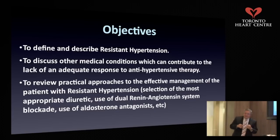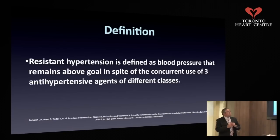So what's the most appropriate diuretic for a patient? If we're going to use dual renin-angiotensin system blockade, what should we use? What has evidence? What has evidence that is negative or counterproductive? And an interesting topic, there's a lot of emerging data on the use of aldosterone antagonists, so we're going to talk about that.